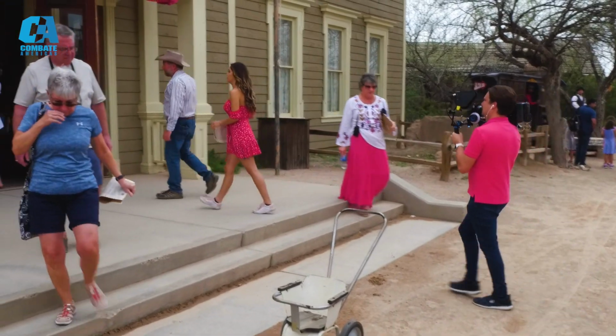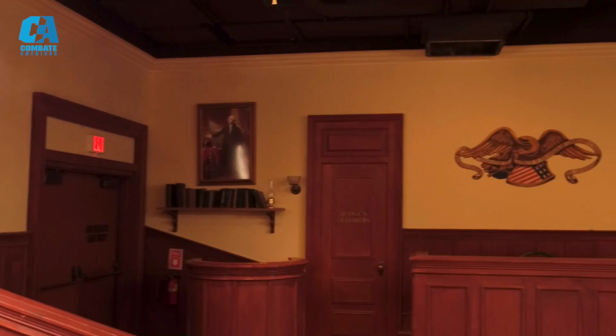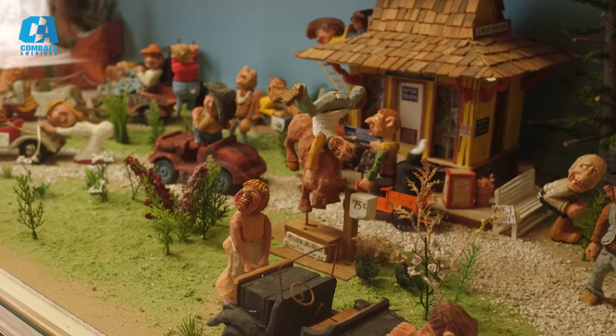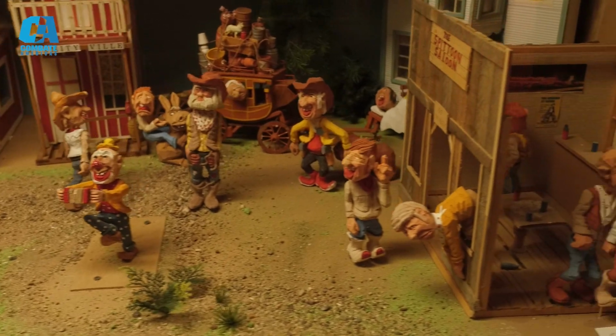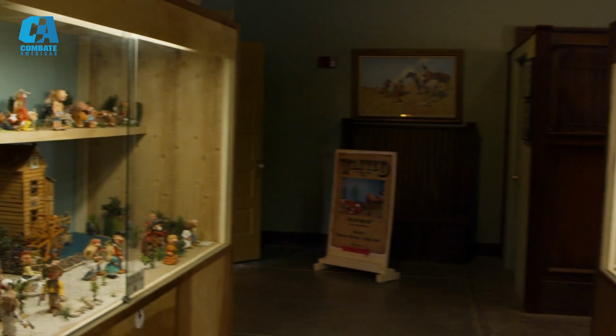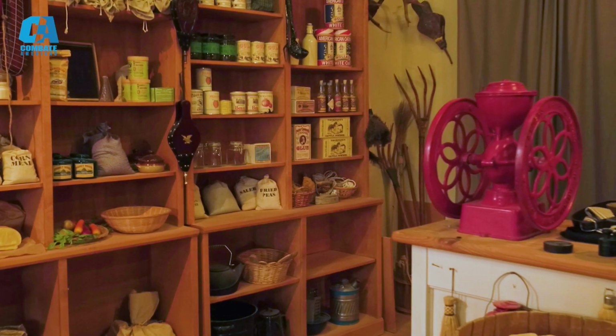So this is the town hall, and one of our largest structures here in the park. We've also got an exhibit in here. These are carvings by a local artist, Jerry Berg. So they're kind of fun to look at, and they're all on wheels so that when we have productions come in, we can just roll them out and free up the space.